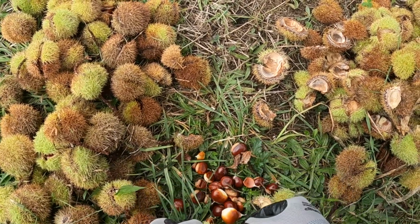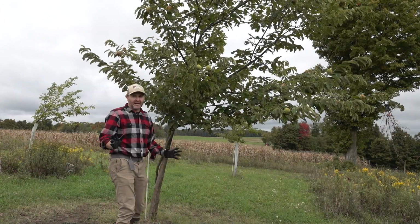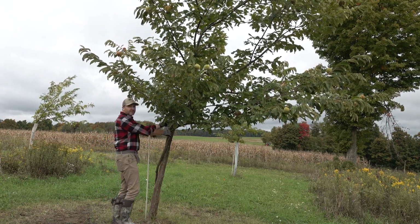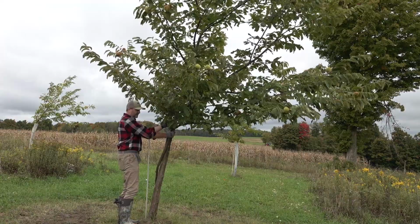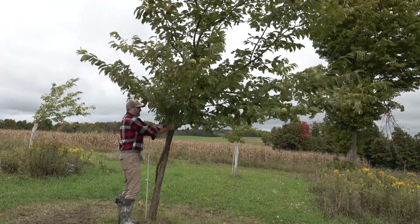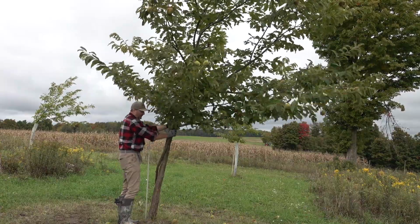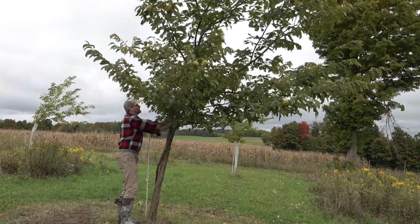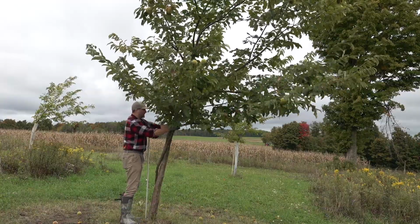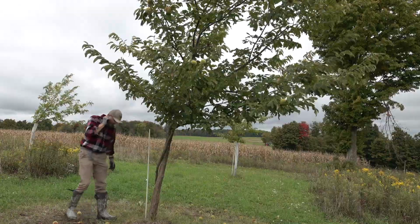So we'll skip forward here. One thing I usually do, there's always a few burrs ready to drop, so I usually just give the tree a little shake. That way, any burr that's going to fall off in the next few days will be ready to go. I don't do it too vigorously, but you see, I dropped another 40 burrs here.